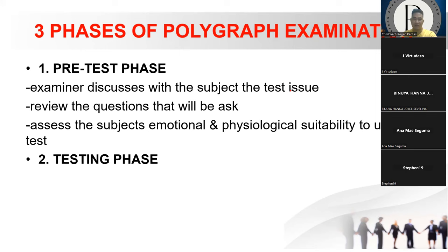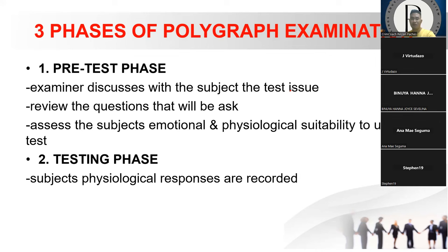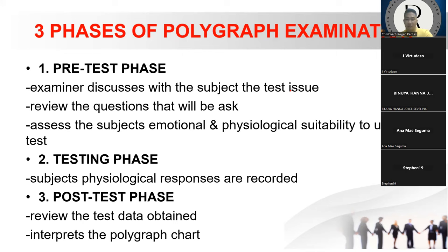Ang testing phase naman, of course, you will determine the physiological responses. And of course, it will be recorded kasi testing phase, parang actual na yan. Okay? So yan yung three phases. Then post-test naman, review the test data obtained, and of course, interpret the polygraph test result. So yan yung tatlong phases, class, ng polygraph examination natin.